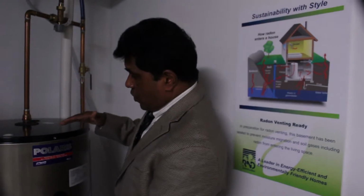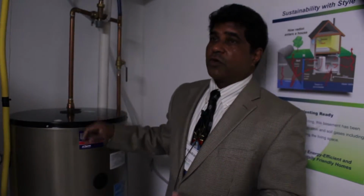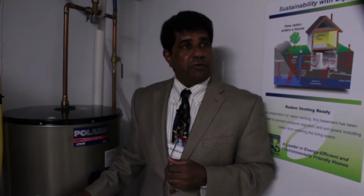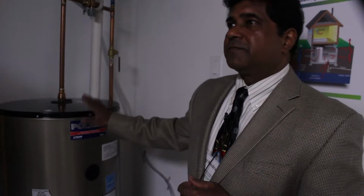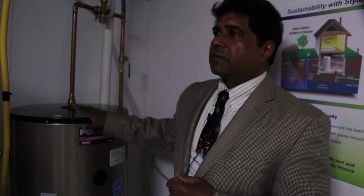But here, we have a delta of 10 degrees. So we can drop the temperature 10 degrees before the tank kicks back on. We can wash a couple of plates, cups, wash your hands, and the system doesn't come back on until the temperature drops 10 degrees. So it's storing the heat, and it's dropping with time? It's dropping with time, but it also drops with use. Yes, of course. With time, it drops a little bit.